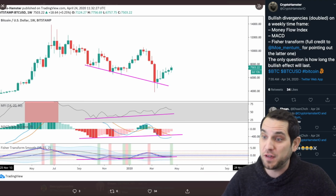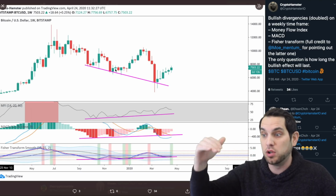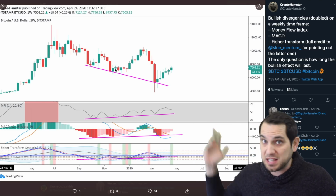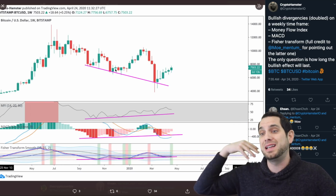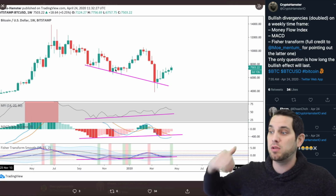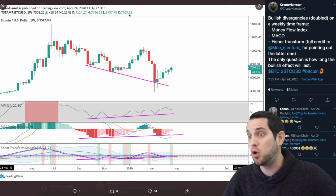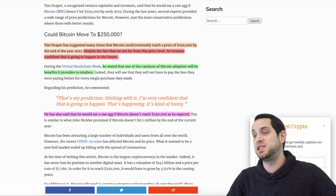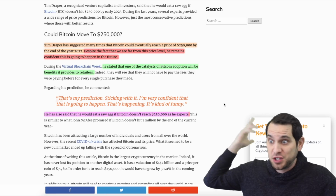But, pointing to the fact that even though on the monthly we have had a descending trend, lower lows and lower highs, you can see, as pointed out by Crypto Hamster, that there are 3 bullish divergences going against the fact that we have been pulling back. You have the money flow index, the MACD, and the Fisher transform all showing bullish divergences, right? Lots of other people in crypto are still very positive about these prices.